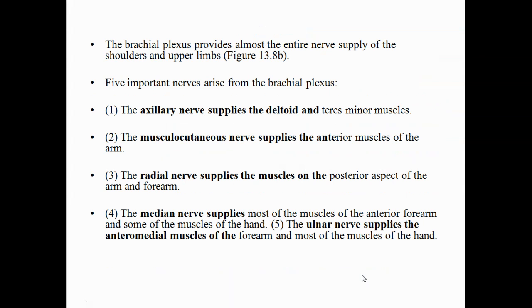Where does the brachial plexus supply? It provides almost the entire nerve supply of the shoulders and the upper limbs. There are five important nerves which arise from the brachial plexus. The first is the axillary nerve, which supplies the deltoid and teres minor muscles. The musculocutaneous nerve supplies the anterior muscles of the arm. The radial nerve supplies the muscles on the posterior aspect of the arm and forearm. The median nerve supplies most of the muscles of the anterior forearm and some of the muscles of the hand.